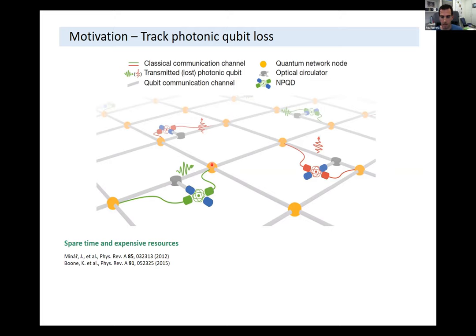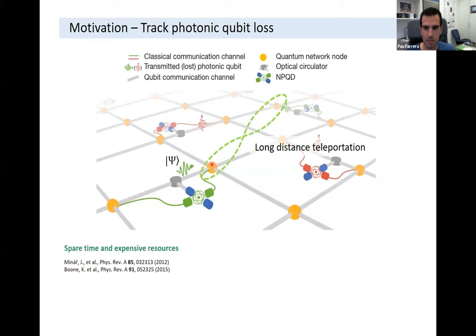For instance, it can help in saving time and expensive resources. One example here would be, imagine you have a long distance atom entangled state that you want to use to teleport photonic qubits. You want to use this long distance entanglement when the photonic qubit is there. And this you could certify with such a nondestructive qubit detector. Such a detector has also been proposed to help improve loss-sensitive qubit measurements.